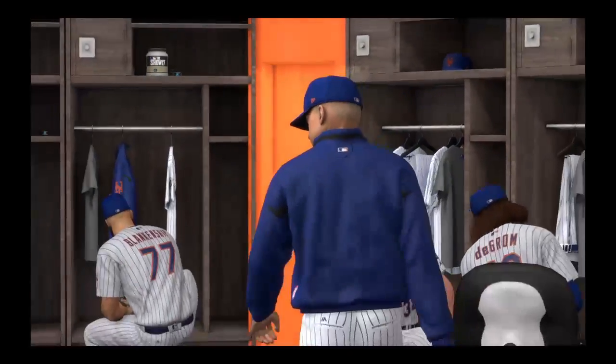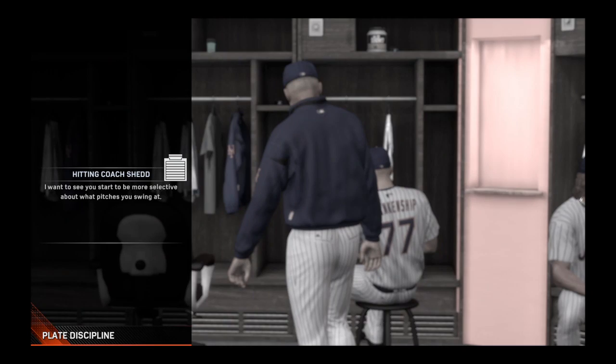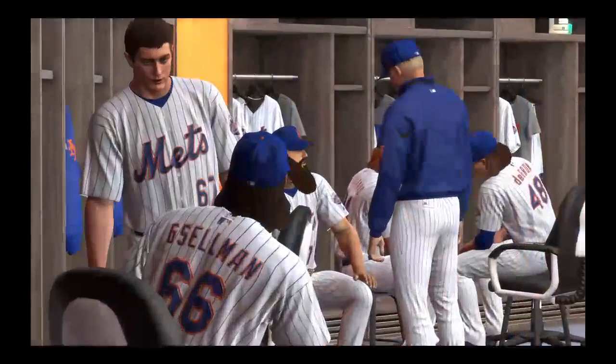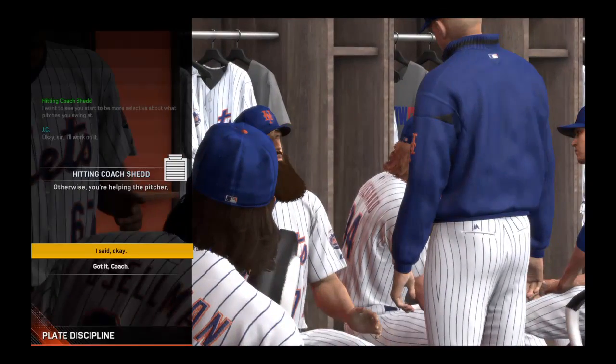A coach admonishes a hitter about pitch selection. I always get this. A player who lacks plate discipline will likely get dismantled by top-notch major league pitching.